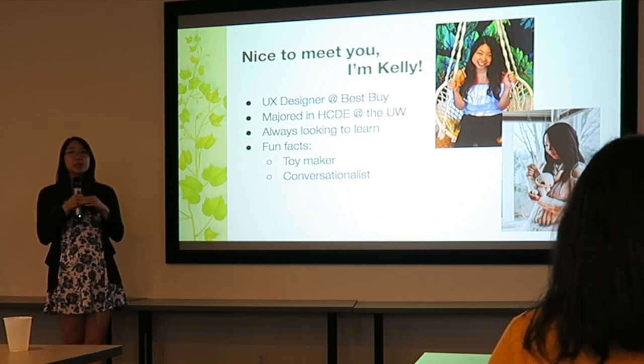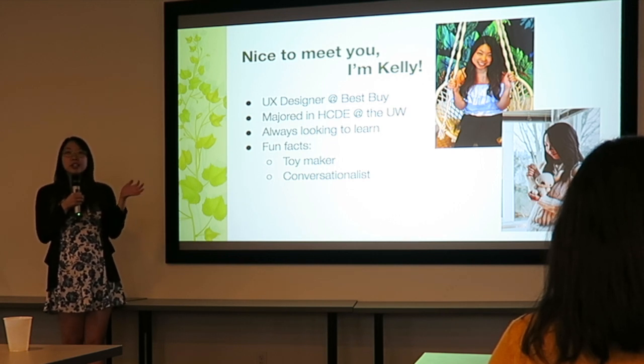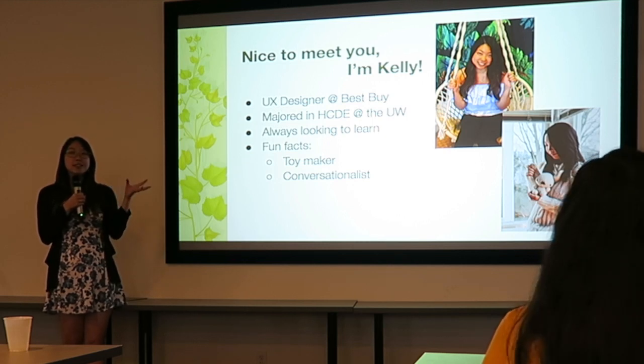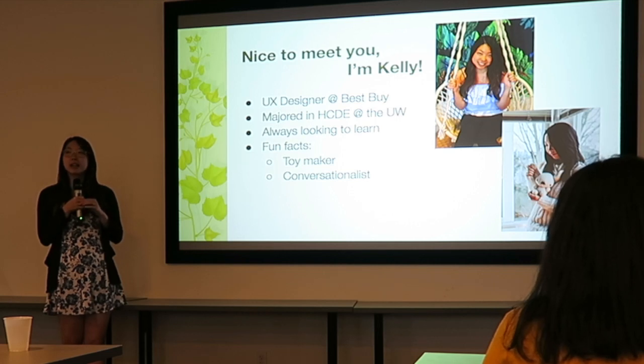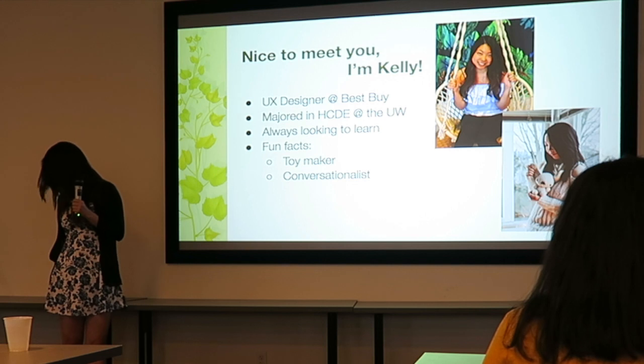the two things. And just random facts about me: I'm an avid learner, always looking to learn, and a fun fact is I'm a toy maker. I crochet personalized toys as gifts. I'm also a conversationalist, always wanting to learn from everybody around me because we all come from very different backgrounds. So it's always interesting to hear people's perspectives and how that impacts our choices and what we choose to do in the future.